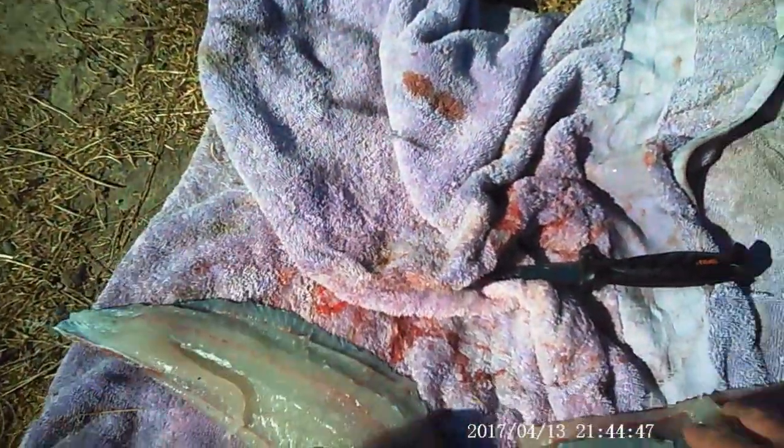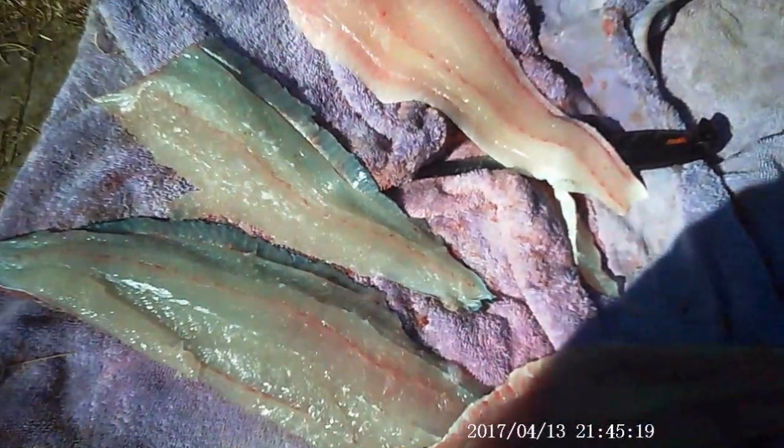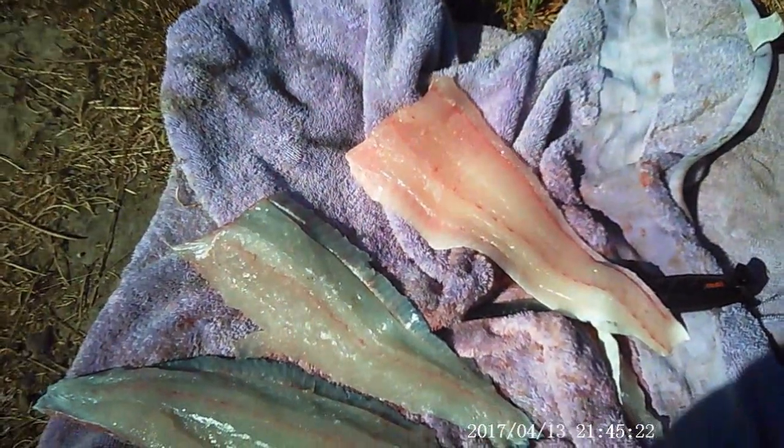But get that back in the water for the crabs. So yeah, folks, there's our fillets. And keep watching, because we're going to cook this stuff up. It's my first time filleting halibut. This is going to be my first time cooking halibut also. So stay tuned. Check it out.